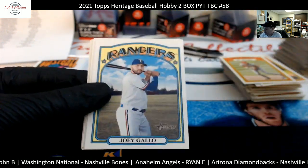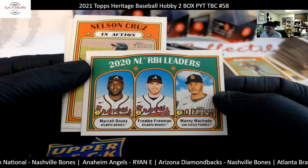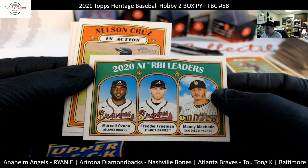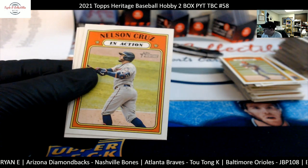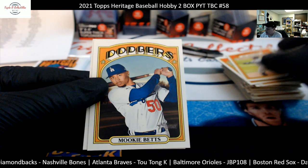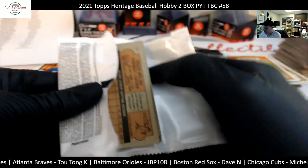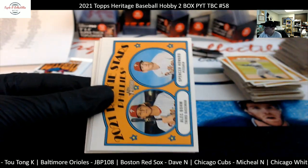So we got Sox and Angels. Sox and Angels. I'm thinking to myself, Angels. Why is my brain not going the way I want to go? Reds, Castillo, Pindia, Twins, Gallo. And we got ourselves a NL RBI leaders. Braves, and San Diego. So if I got another one in there, 2020 NL RBI leaders, then we basically will give one to Atlanta and one to San Diego, so there will be no randomization. So if we have more than one, you both will get one. But I don't think we do.